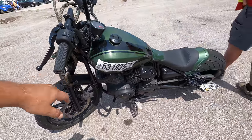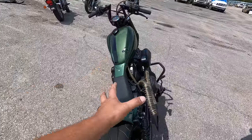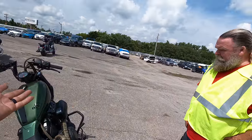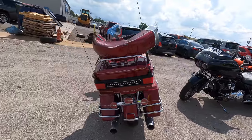It's a Yamaha Bolt. I'm sitting here looking at it wondering, what is this thing? I kind of like it. It's very minimalistic. It's very slim in the middle. It looks like you can just hop on and go. Bolt. You just hop on and bolt. Bolt, man. And we got some white walls over here, too, man.